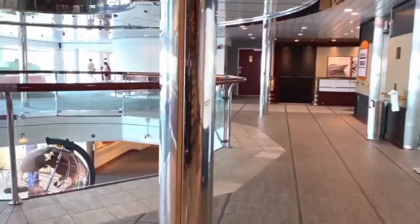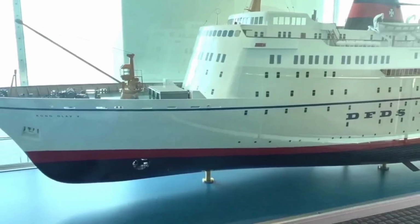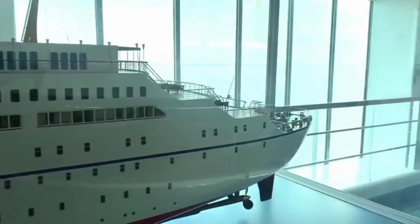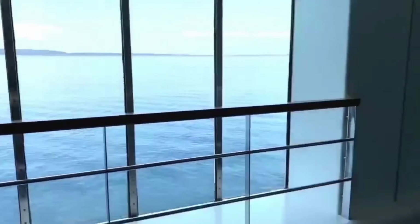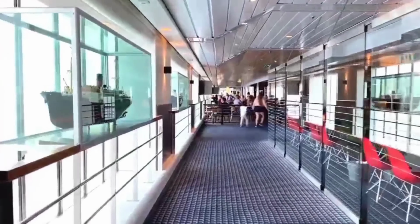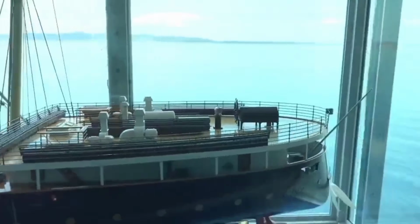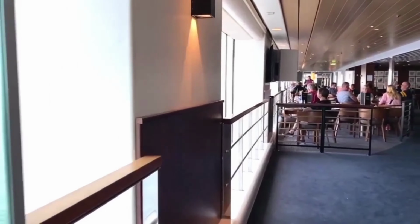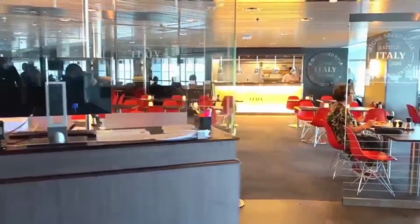So now we are moving towards deck 8. So let's go. 2 or 3 models of different ferries were kept there, and this is one of them. There are a couple of different restaurants on deck 8, and guys, believe me, they are having plenty of options to offer you.